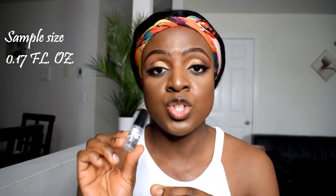To spray my face today, I usually use my fave, the MAC Prep and Prime Fix Plus Spray in the shade Lavender. But today I have the original in a small sample size. This is a sample size. I'm not too sure. I'm going to leave it on my screen when I confirm. The spray hole is very big because a lot of product just came out of that tiny bottle.